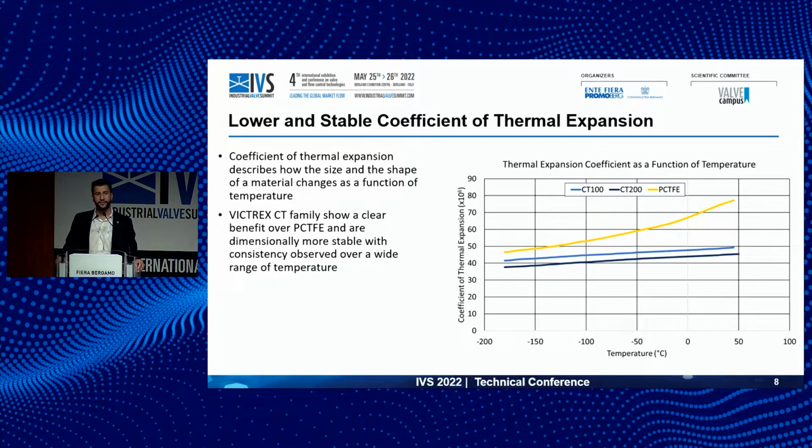So this means that you have a material that all along the range of temperature stays quite stable. It doesn't really change its dimension as PCTFE does. And this is what you want, because also in terms of designing a seal, if you have a constant coefficient of thermal expansion, it's easier. So this can be translated into reliability of a seal. Thermal expansion is really important.